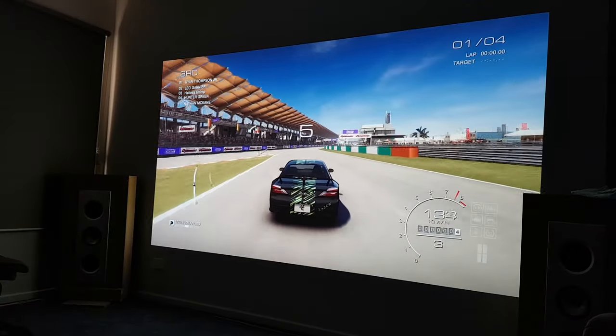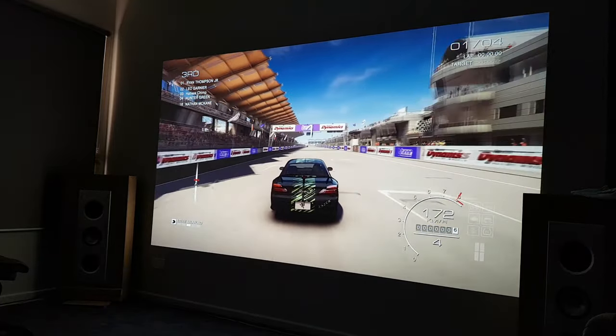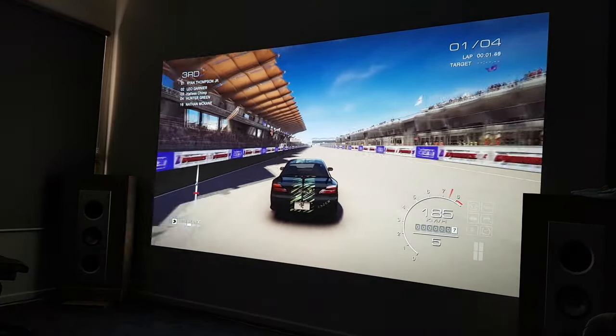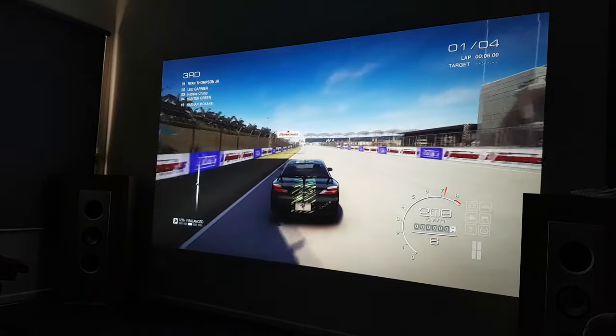This is Grid 2, a car racing game. I just threw this on just so people could get an idea of what the car racing looks like on this projector. It's pretty good. I had no issues with it other than my bad driving.